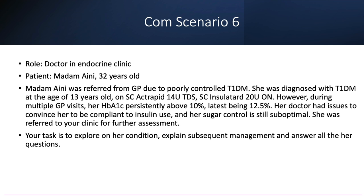You say that there is a possibility that we can get a device that can monitor the sugar and at the same time self-give the insulin into your system. That will be a bit more convenient for you. But I will get back to you after I discuss with my consultant, something like that.